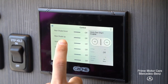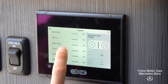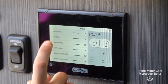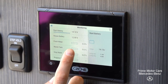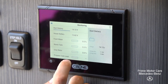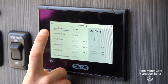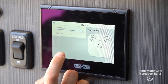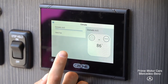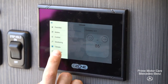You can control, again, all of your lights, all of your shades on the windows, all controlled electronically. You can do shade up and down. You can open up your vents. You can run your water pump and your tank heater. You can switch your batteries on and off. Moving down, you can monitor your different levels. You do have freshwater, gray water, and black water tank levels, propane LP levels as well, start and house battery systems. Your climate is your air conditioner and furnace unit. You can heat and cool this coach as well.